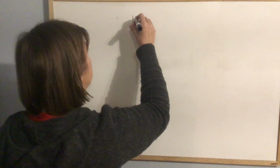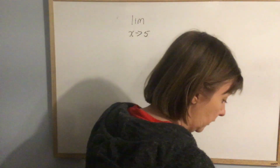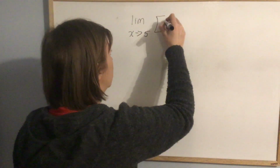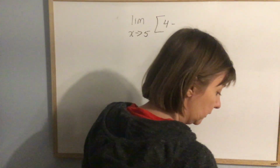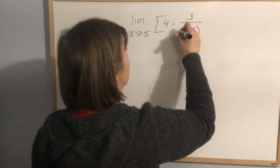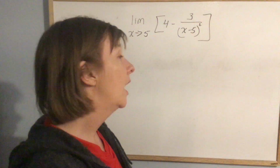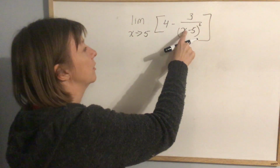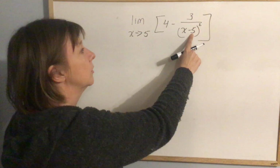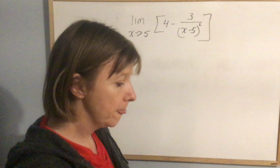Example 2. All right, find the limit as x approaches 5 for 4 minus 3 over (x minus 5) squared. Well, that's disgusting, but I know I can't just put 5 in here, because 5 take away 5 would be 0, squared would be 0, and I'd have 3 over 0, which I can't have.